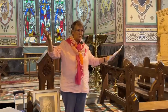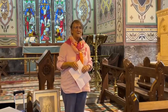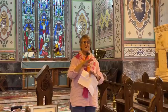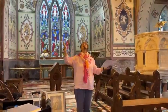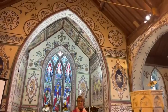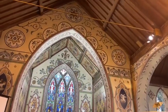And the whole focus, you can open your eyes now and see the difference between then and now. So inside this rectangular box, there was no ornamentation whatsoever. There were no stained glass windows, there was no painting, no pictures, no mosaics, just plain walls. And the beautiful hammer beam ceiling. This was very, very typical of Church of Ireland churches at the beginning of the 19th century.